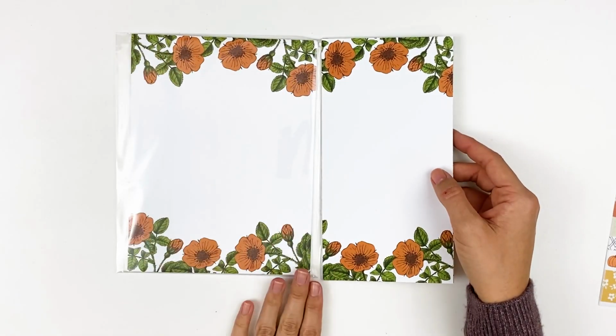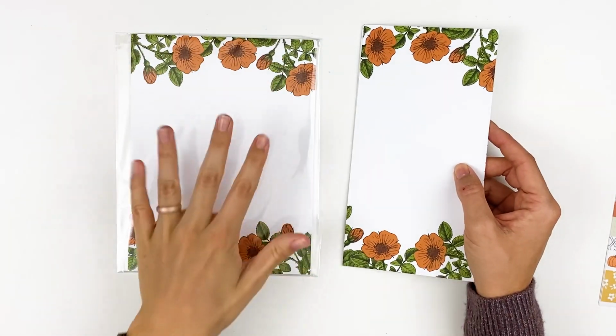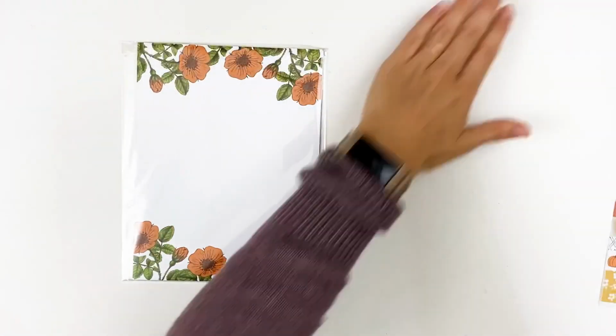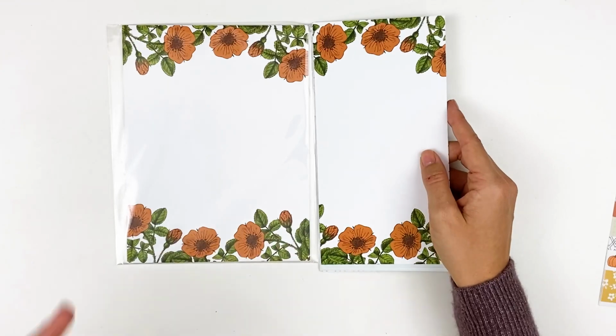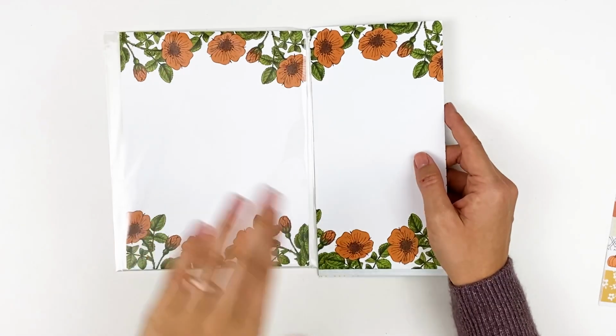They're just scaled to 6x8 size. These are great for working in an interleaved Bible. This almost completely covers an interleaved Bible page. And so if you're not wanting to use a lot of wet mediums, or if you're dealing with bleed through or something like that, these are great because you just stick it in, you're good to go.